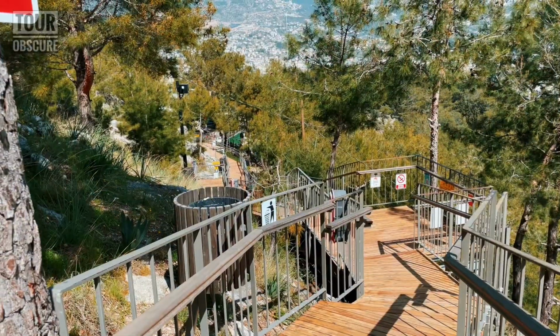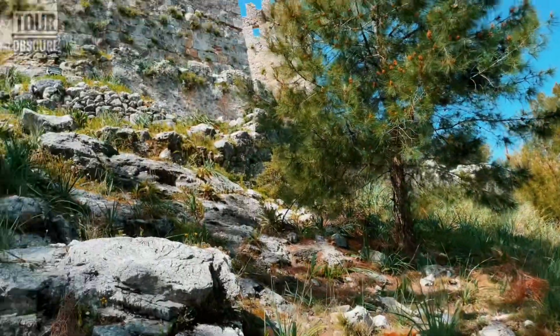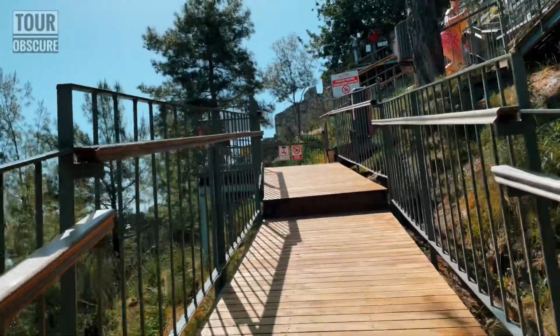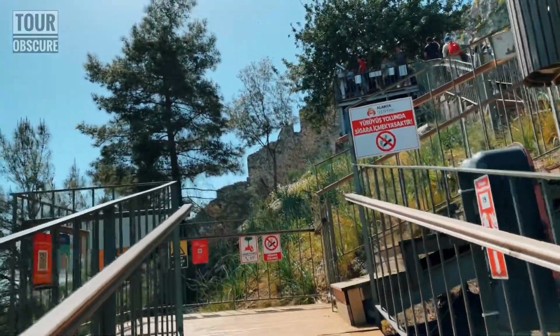So just reaching the end of this long path now from the cable car station, and the castle comes into view. Now, I've not done as much research on this as I usually do with videos. I mean, I am on holiday, to be fair. So don't expect a vast amount of information.